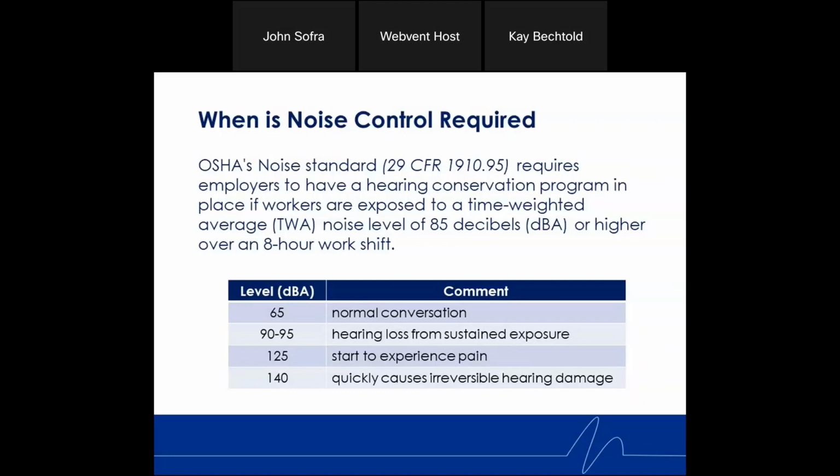and we start to sustain some hearing loss over time. And just to really stretch the limits, if you're at 125 dBA and you happen to experience your ears exposed to that unprotected, you're going to actually feel pain. And then at 140, maybe a jet engine test cell or something, at 140 dBA, you can have irreversible hearing damage. So those are just some things, kind of give you a perspective of where 85 fits in there.